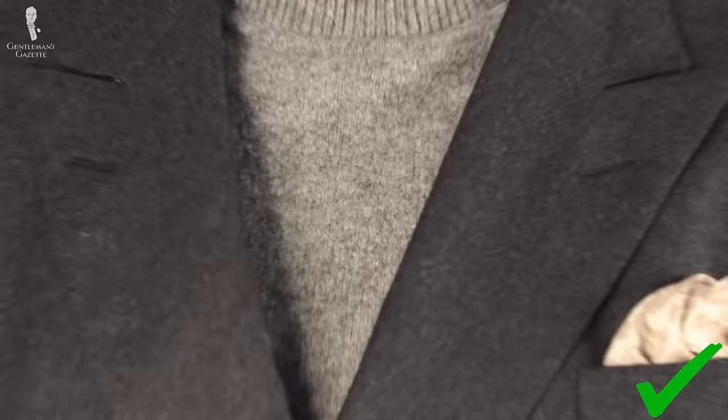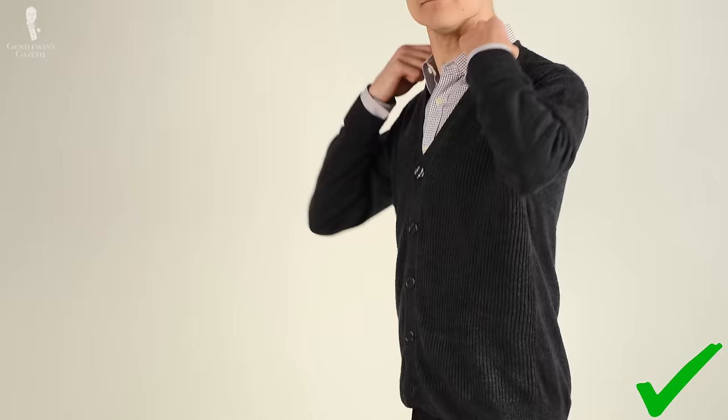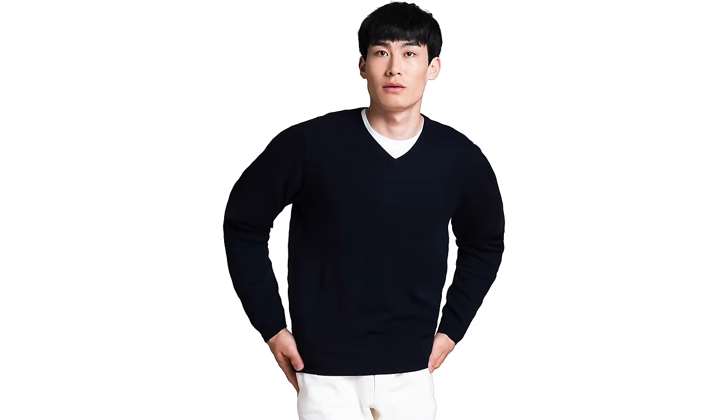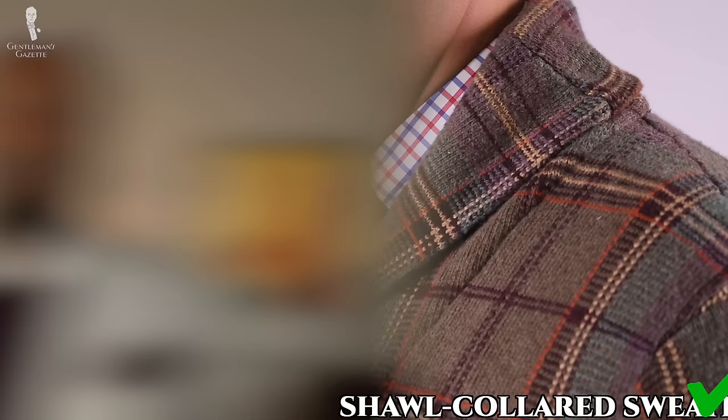Number three, the sweater and dress shirt. Now the dark wash jeans you're wearing are going to pair nicely with a variety of different sweater colors. The simplest way to pull off this outfit is to start out with solid colored sweaters. This is going to look great over both pattern or solid colored shirts. Try to steer clear of sweaters that are too bulky. Now if you don't plan on wearing a sport coat with this outfit, try also looking for a shawl collared sweater as well.